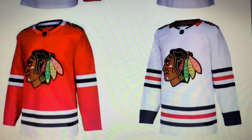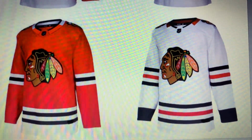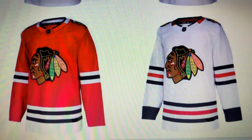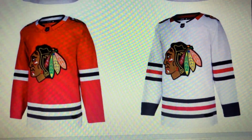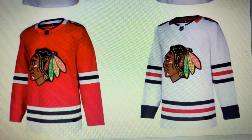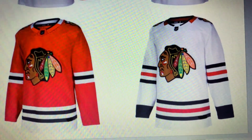And although the new collar design that you see here is just a mock-up on my part, this is the collar design that I've seen from multiple leagues, including the one on Aesthetics. So I can 100% confirm that this is what the Blackhawks jerseys will look like starting next season. And hey, at least Chicago has done something.